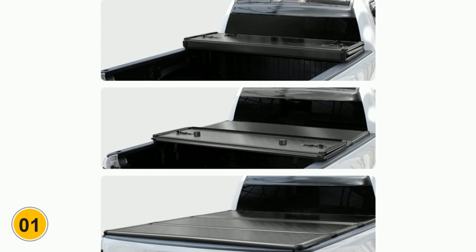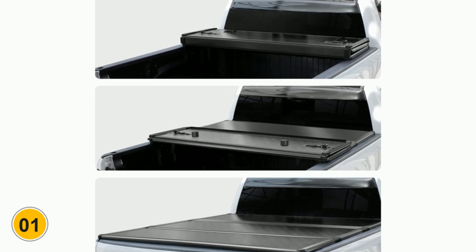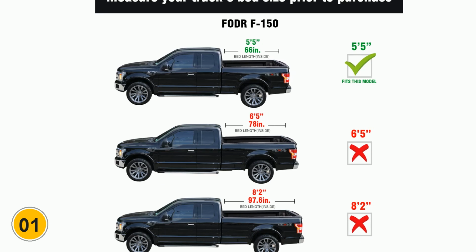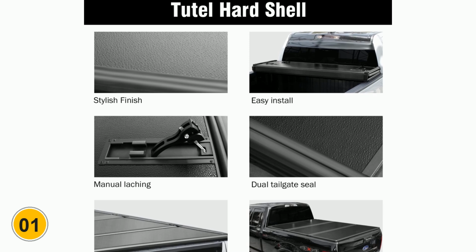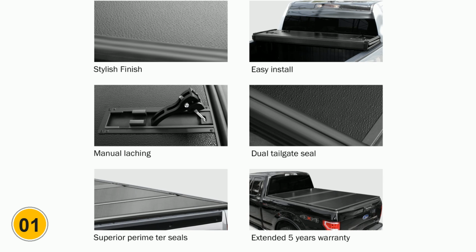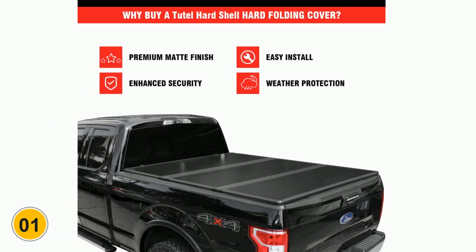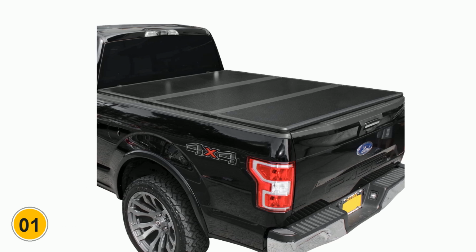This is perfect for you if you own a Ford F-150 and want a reliable cover that's easy to install and remove. Skip this one if you're looking for something cheaper that may not hold up in the long run. For the price, you're getting solid value for your money. Now, if the price point of the Tonneau bothered you, this next one takes a completely different approach.